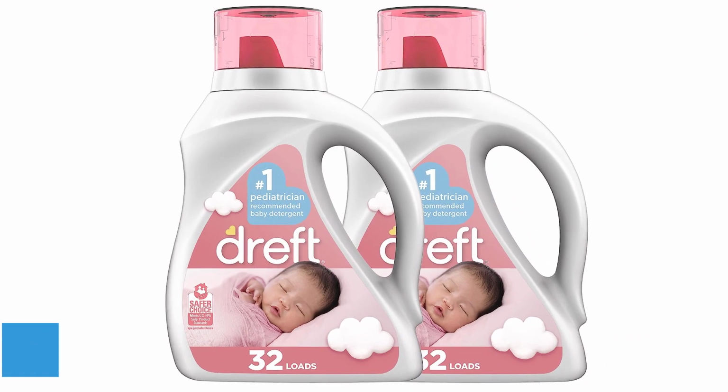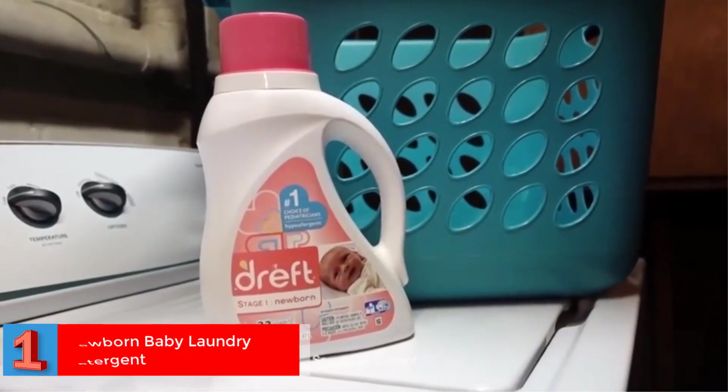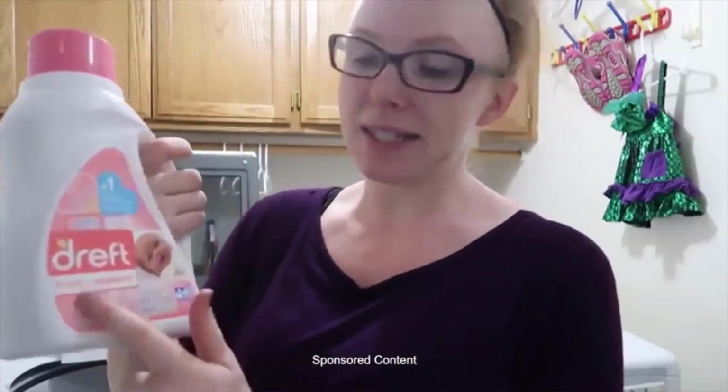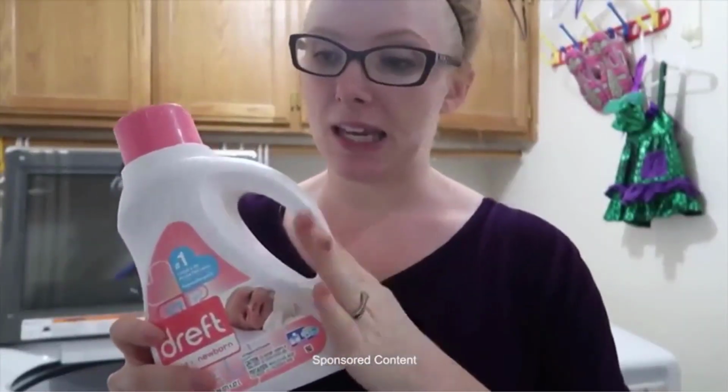Number 1. Best for newborns laundry. Dreft Stage 1. Newborn Baby Laundry Detergent. The Dreft Newborn Baby Laundry Detergent works best for a newborn's laundry, but you can also use it to wash older babies' clothes. It is specially designed to wash baby laundry and is gentle on the baby's skin. It is formulated for high efficiency and standard washers.